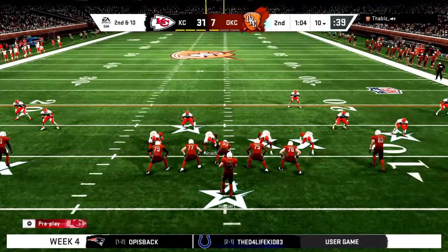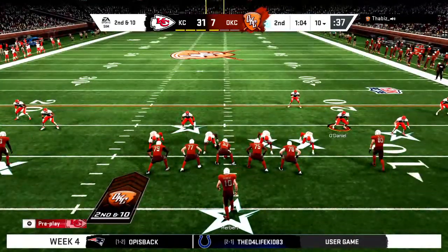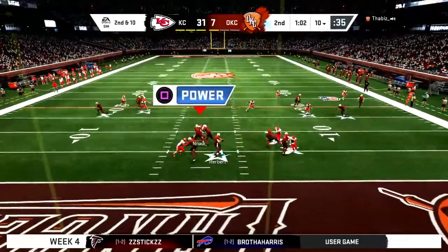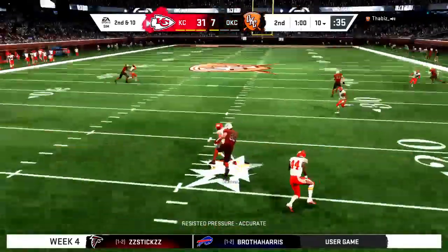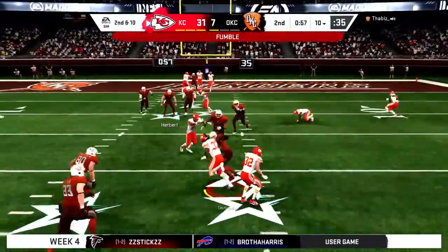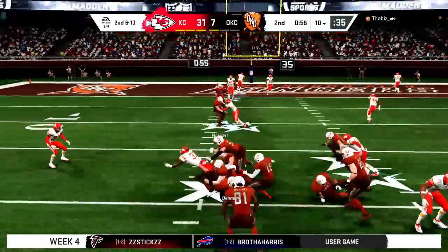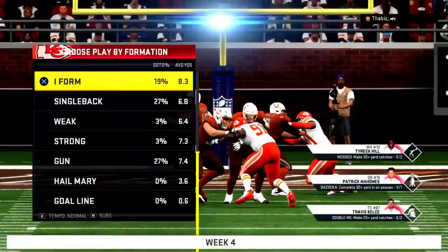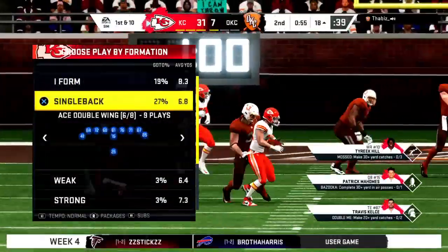An incomplete pass on 1st down. That leads to a 2nd and 10. Throwing again. Herbert. The ball popped in the air and intercepted. And the ball is knocked out. And I think they are going to get this one back. Boy, that would have been something. Double turnovers. But instead, they'll keep the possession on the INT.